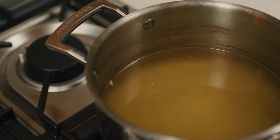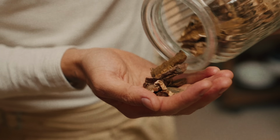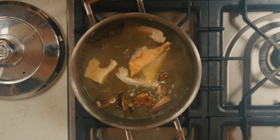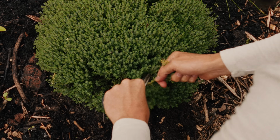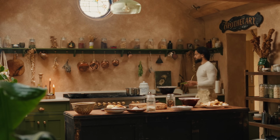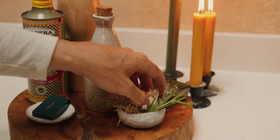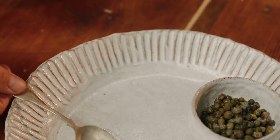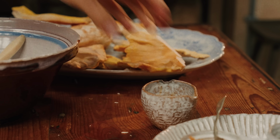So I'm going to get my veg stock boiling here. I'm going to add some dried porcini mushrooms, the trimmings of the chicken of the woods mushroom, a sprig of thyme and rosemary from the garden, 3 cloves of garlic, some miso paste, and a touch of soy sauce. We'll mix all that together, and when it's simmering away, I'll drop in my mushrooms to poach for around 4 to 5 minutes.